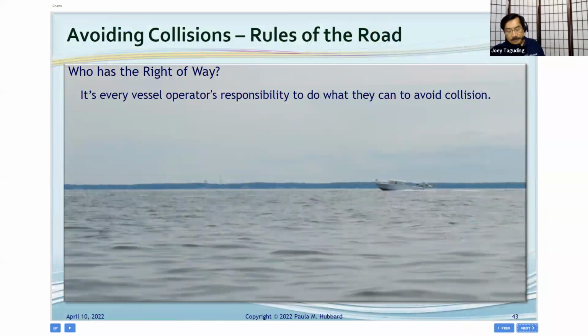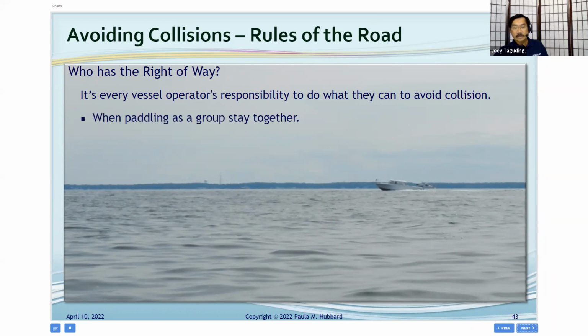All right, so big part about boating and navigating is avoiding collisions. Who has the right of way? Actually, it's every vessel's responsibility to avoid a collision. Of course. The biggest thing is when you're in a group, a kayak group, the object is to stay together. What you're looking at here with kayak here, kayak here, kayak here, this powerboat is actually going through an obstacle course.